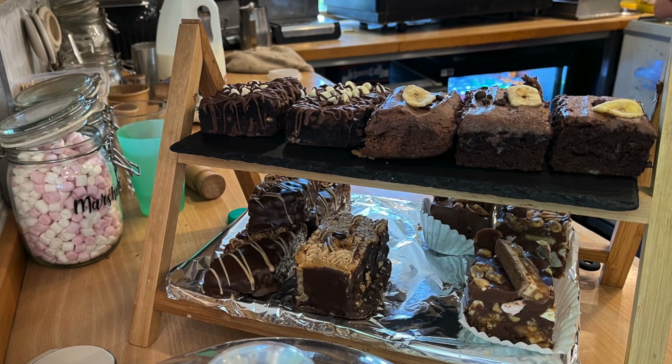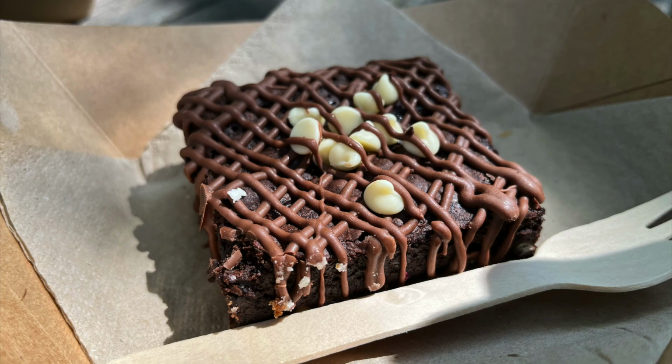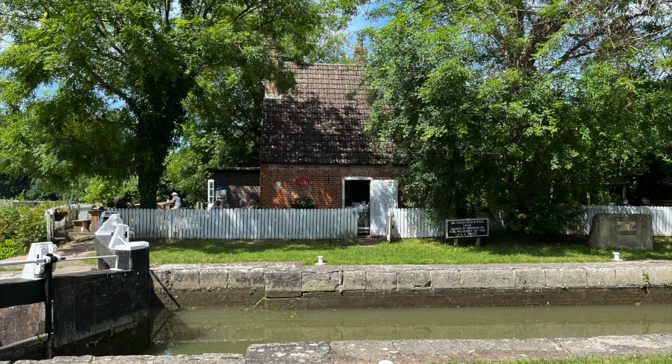I don't think that I've ever eaten something so dense as the Snickers Rocky Road that I had. We really had quite a lot of energy after one of those. So if you are in a hole on your ride, well, one of those is going to get you home. Yeah, definitely. Whilst you're eating your cake and sipping that coffee, you'll also be entertained by the famous locks.